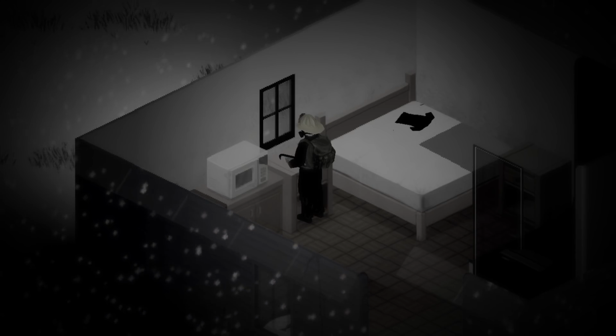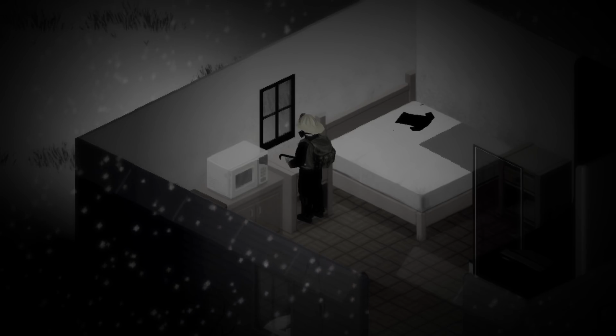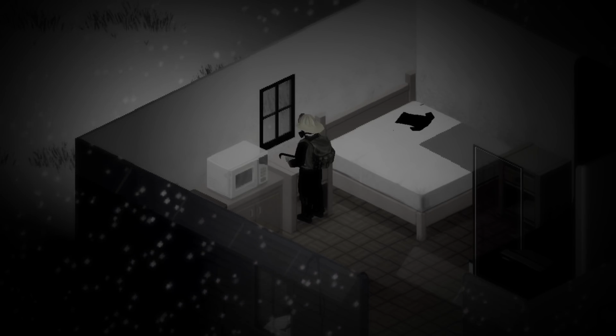Next episode, we finally get to Tony's parents' house. We're going to confront Tony's parents, finally see his daughter again, and everything will be right with the world.